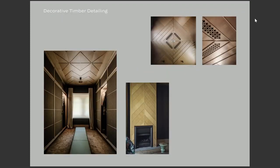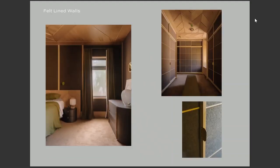Highly decorative timber inlaid ceilings, timber strap walls. They're celebrating a level of detail that you might see in an older home, like a 1930s home, for example. And where there are practicalities like air conditioning, we're owning it, we're celebrating it, so we're detailing accordingly there. In wanting to create more internally focused rooms, a cocooning effect, we've lined them all in a dark chocolate felt walling as well.